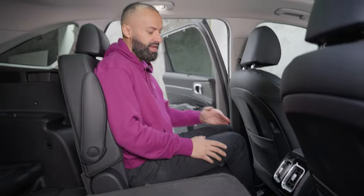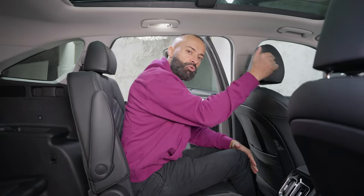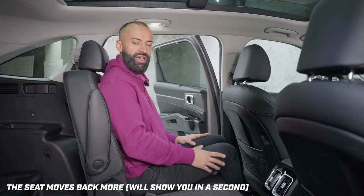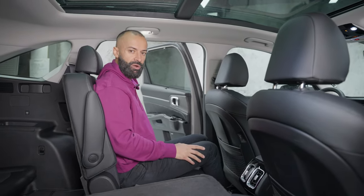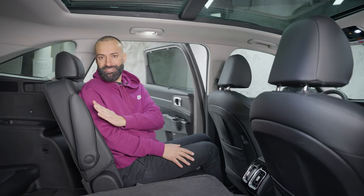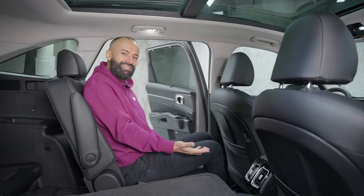Now here I am sitting. I do have enough leg room. Again, this position right here is where I was sitting pulling this vehicle in, so I do have some leg room. And of course I wouldn't be sitting this 90 degree-ish. I would probably recline it a little bit more to that. Interesting though is that this seat doesn't just recline, the bottoms actually slide with it.